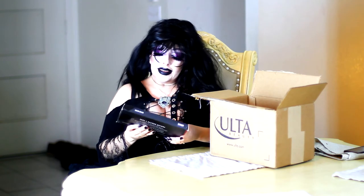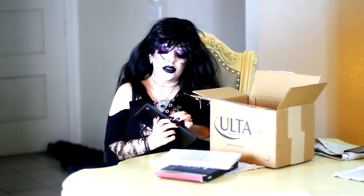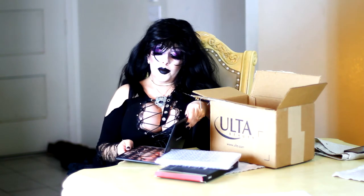Okay, let's see. This is the Morphe Second Nature palette. Let's just open this up. I'll show you the colors really fast. I'm sure there's a bunch of people that have already done this, so I'm not gonna bother to do swatches of every color. If you really want me to do them, let me know.